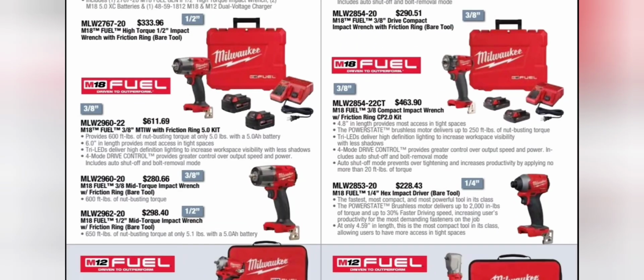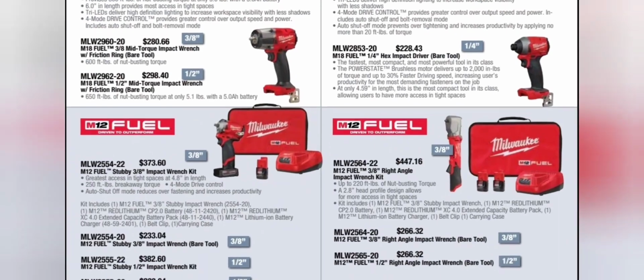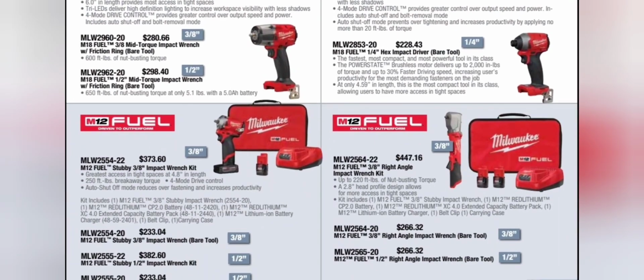But man, these prices, $298 for a mid-torque bare tool, guys. I'm not a huge Milwaukee fan. Let's see what a stubby is. Holy smokes, stubby kit, that's $400. The impact, the right angle, for $450.